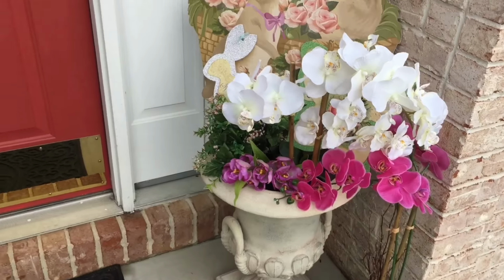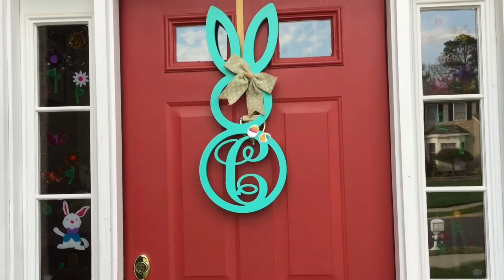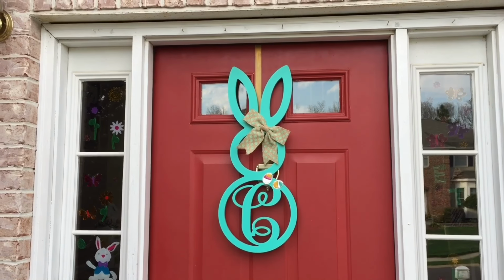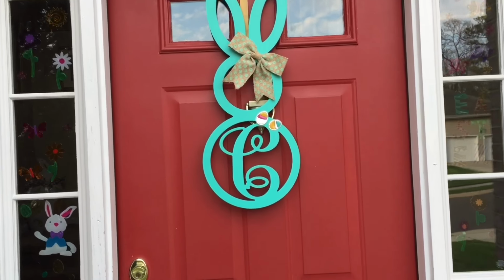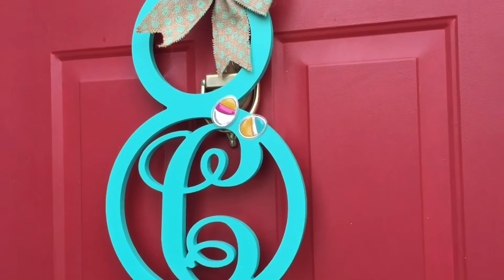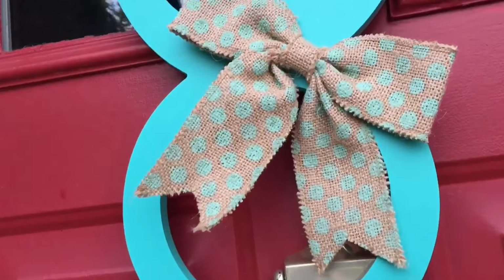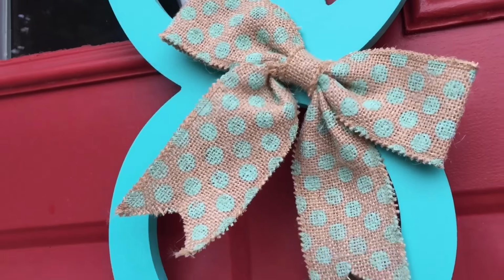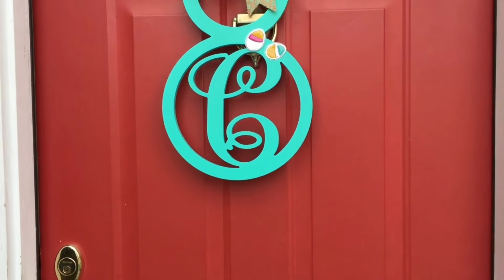Now this year I did not do a wreath. I decided to use this cute free find bunny that I picked up. I showed you guys this in a haul. If you don't know what free finding is, I'll put a little eye to let you know how I find tons of things for free. But I thought this was really cute this year. Love that teal blue. And look at that cute little burlap bow. Marabella put those little eggs on him. And it's a monogram bunny. So cute.